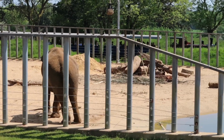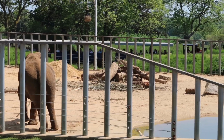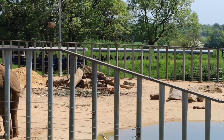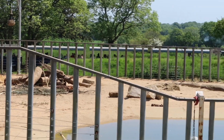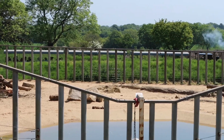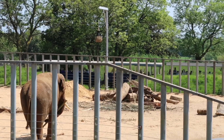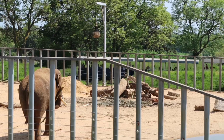As you can see, one of the ways to get a close up to the elephants is to take the steam train for an additional cost around the park, and that brings you around the back of the paddock. Then it goes on from there to see some of your deers, elks, camels etc.